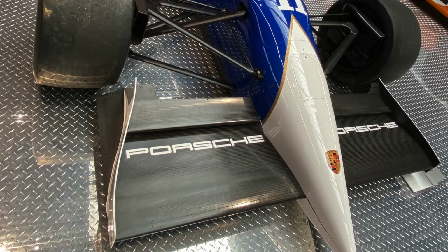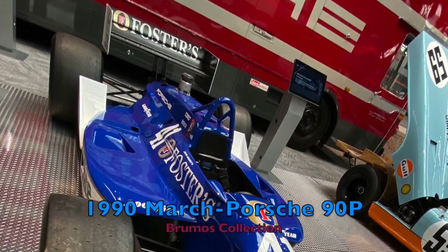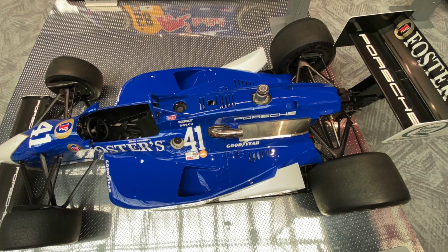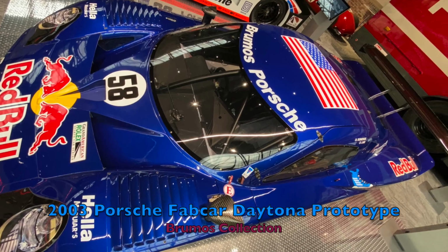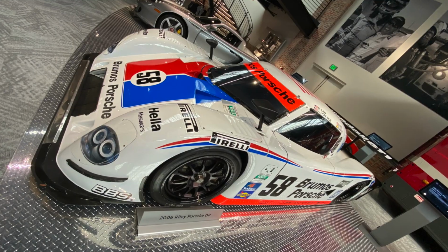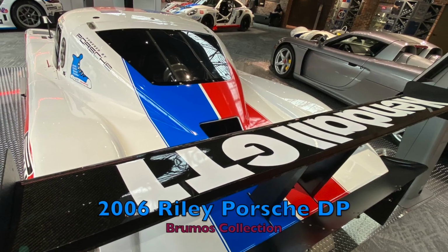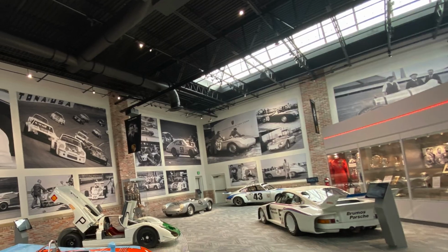In the 1950s, Brumos raced the first Porsche outside of Europe and achieved 5 24-hour of Daytona wins, 3 24-hour of Le Mans wins, and 2 12-hour of Sebring wins. That's stuff of legend. The Brumos racing team's final race was Road Atlanta in 2013. And in 2020, the retelling of the storied career began here at the Brumos Collection.